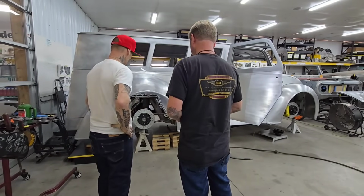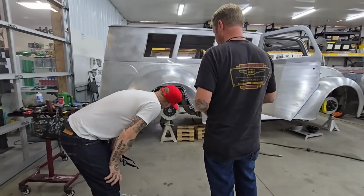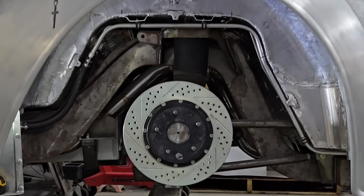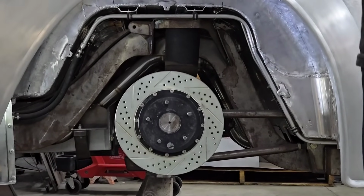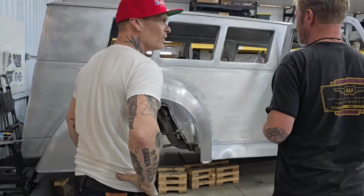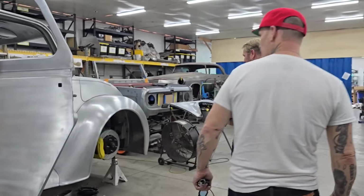So you've made the chassis? Well, Roadster Shop made it. We just drew it up because obviously this never existed before. We told them what we needed, and then they designed it and put it together. Quite something else. It's been very fun. Very impressive.